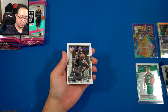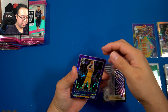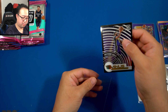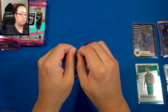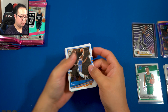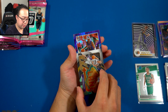Brook Lopez, Kyrie Irving, Anthony Davis, T-minus, and Bogdanovich, purple shock. We got RJ Barrett, Zach Collins, Jason Williams Express Lane, and Purple Shock goes to Jeremy Grant.